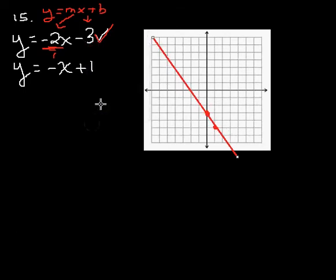Okay, now I'm going to do a blue line. Make that one blue. So our y-intercept, this is our B, this is our y-intercept. Whoops, my whole line turned blue. Darn. Okay, my y-intercept is 1, so I'm going to put a point on 1, and my slope is negative 1 over 1. So I start at the y-intercept and I go down 1 and to the right 1.